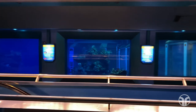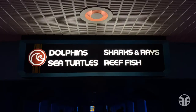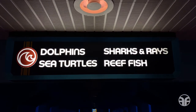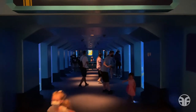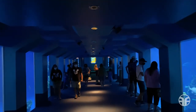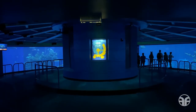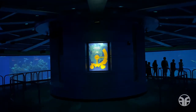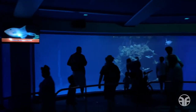Through those large windows is the aquarium, full of sea life. Like dolphins, sharks and rays, sea turtles, and reef fish. Let's see if we can discover any sea life. We're now entering the observation deck. Let's walk clockwise around the observation deck.